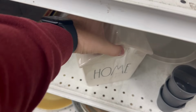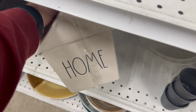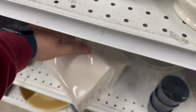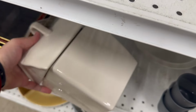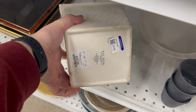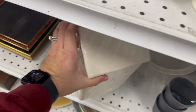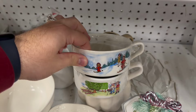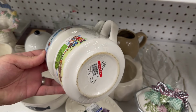Here's a Ray Dunn birdhouse. This was a very heavy piece, and I actually have this back home, but instead of home it says love. Still, it's always such a fun find when you come across a Ray Dunn piece. You guys know that I'm still a huge fanatic of Ray Dunn, and that will not change. I am a huge and strong supporter and stand for everything that Ray does and the meaning behind her artwork in these ceramic pieces.